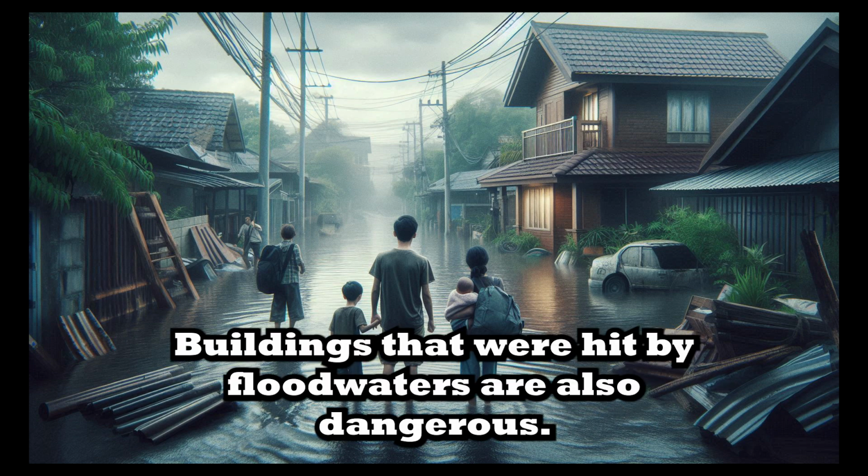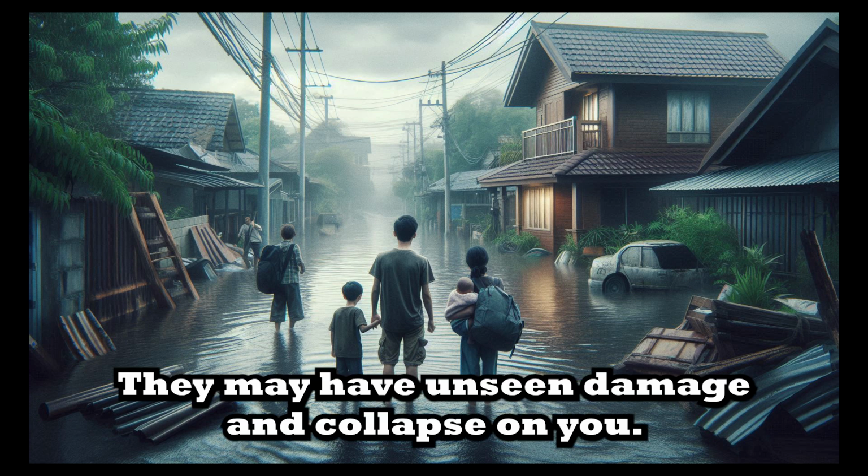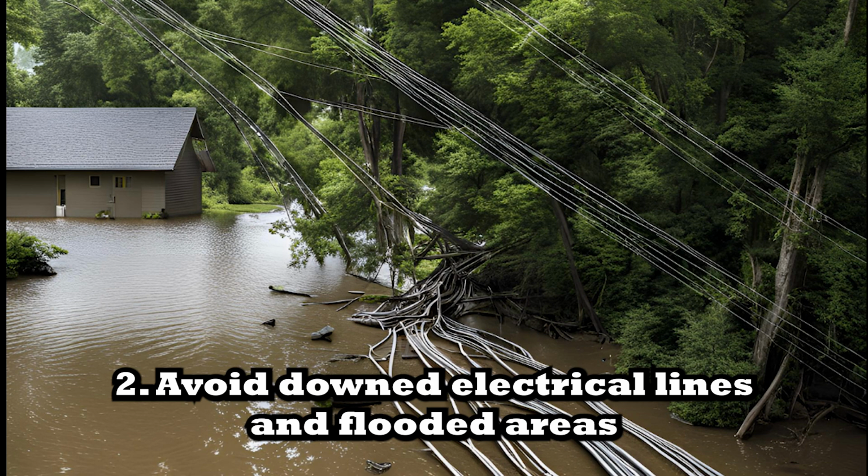Buildings that were hit by floodwaters are also dangerous. They may have unseen damage and collapse on you. Stay away from them.